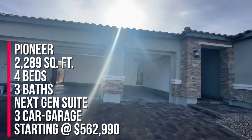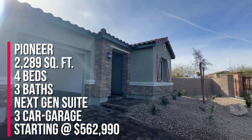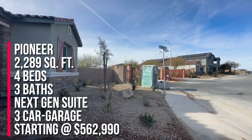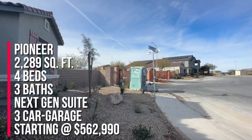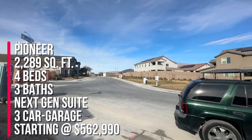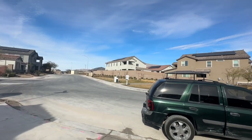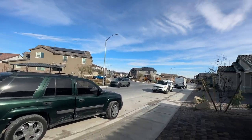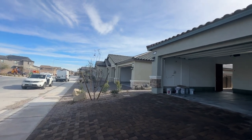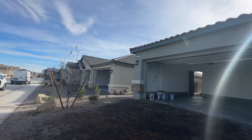And this is the Pioneer model at 2289 square feet. Has four beds with the next gen suite, 3 baths, starting price at $562,990. My client actually bought this under the starting price, even with the upgrades. So the builders were doing a lot of great deals.